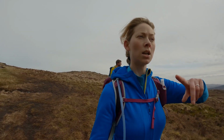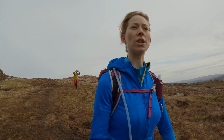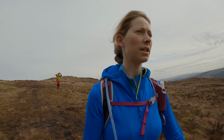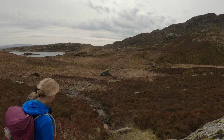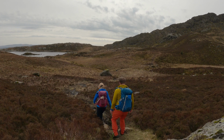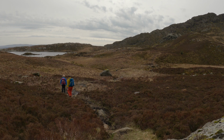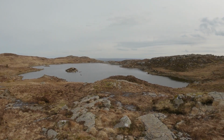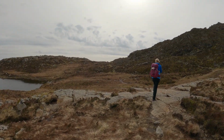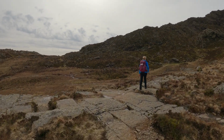Even at the very beginning of the walk around the Llyn, it is a little bit boggy. You can see there's a little bit of movement in the floor, a bit of squelch. It's nothing terrible though, don't worry. I think you can see a bit of a zigzag leading you up onto the Scramble.